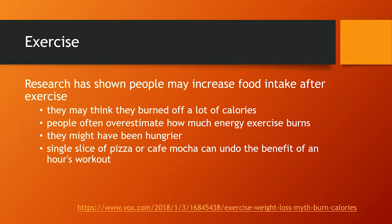Exercise. So research has shown people may increase food intake after exercise. They may think they burned off a lot of calories. People often overestimate how much energy exercise burns. They might have been hungrier after the exercise. And you have to think that a single slice of pizza or a cafe mocha can undo the benefit of an hour's workout.